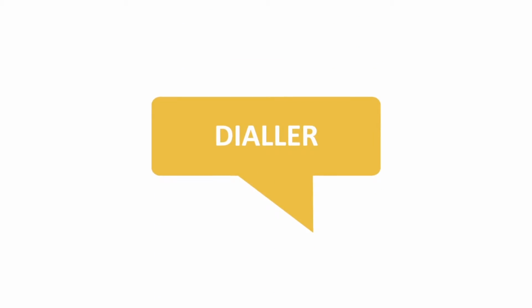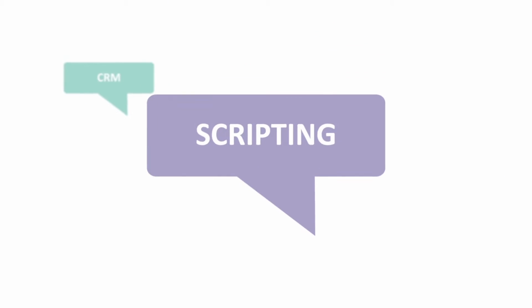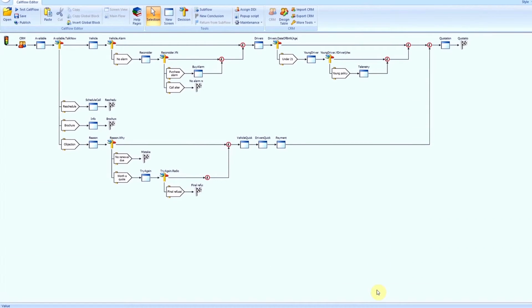One of the most striking features of MiContact Center Outbound is how scripts are constructed, allowing non-technical staff to build and amend call scripts with ease. To demonstrate this capability, let's make a change to the script we looked at before. Incorporating a temporary promotion into an existing script is very straightforward.